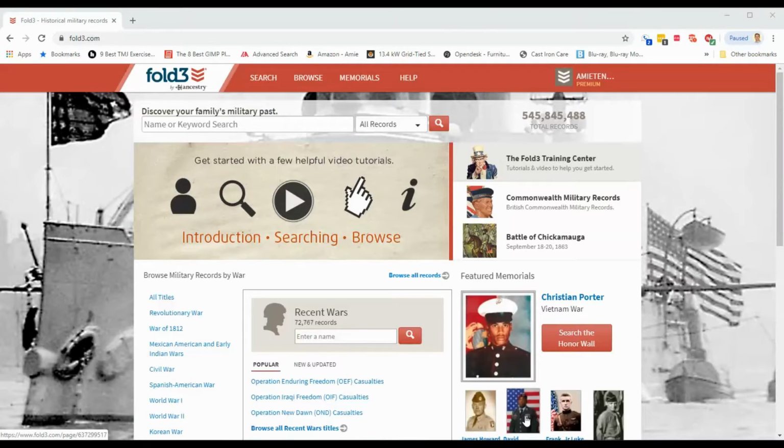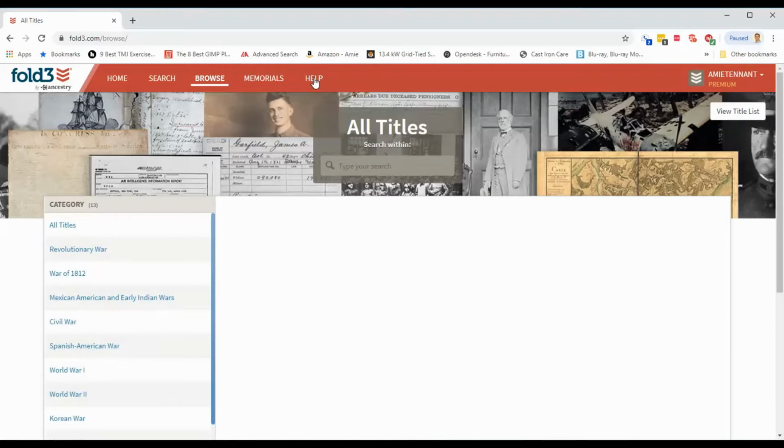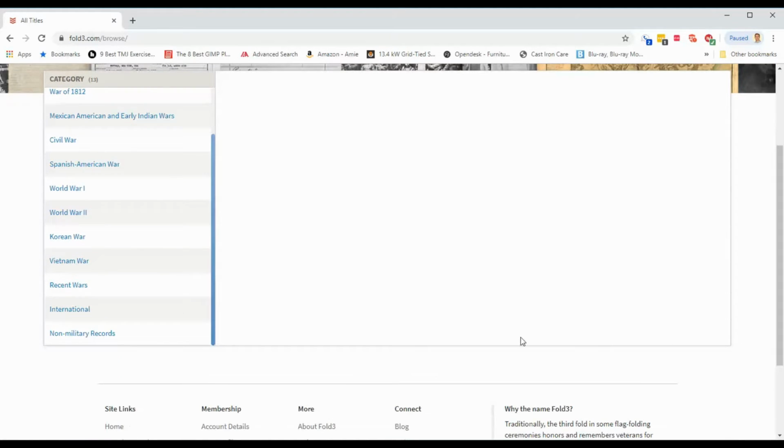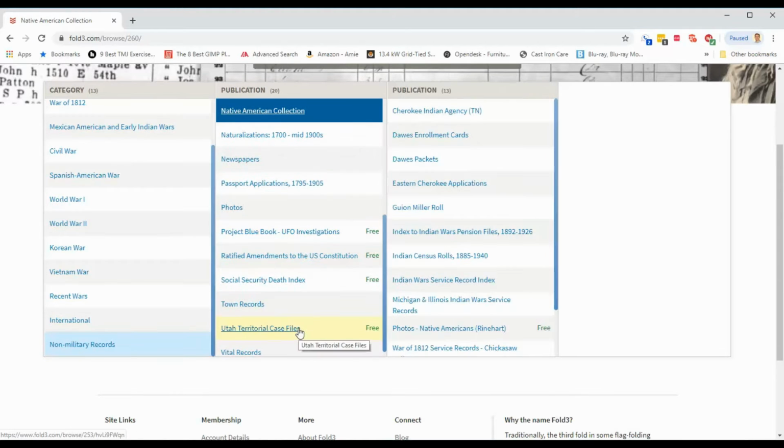Once you've logged in to Fold3, you're going to click here on Browse, and from the pull-down menu, which is over to the left, scroll down and you're going to see Non-Military Records. Click there. Then you're going to look under the publication titles for the Native American collection. Next, you're going to pick the collection we're interested in. And right now, I'm going to show you how to find the Eastern Cherokee Applications, though you will see that the Guion Miller roll is right there. So let's click here on the Eastern Cherokee Applications.